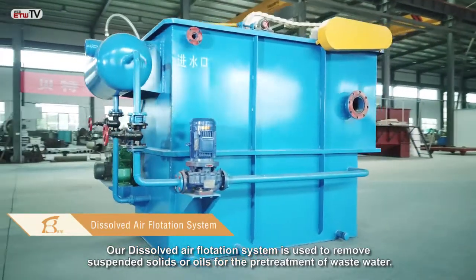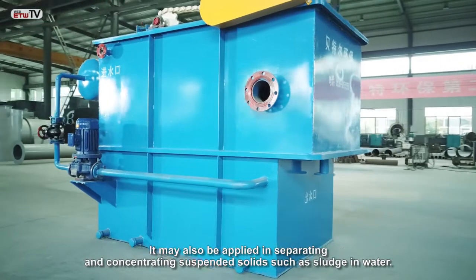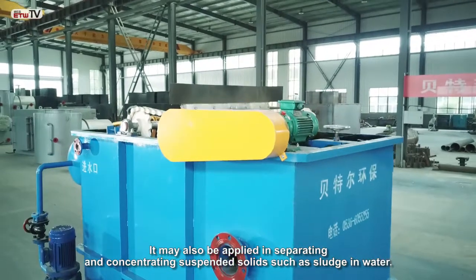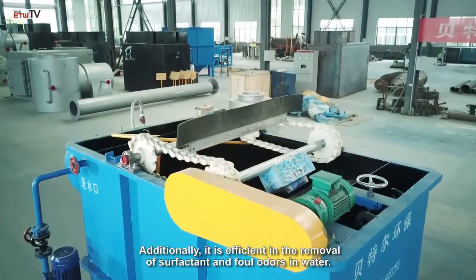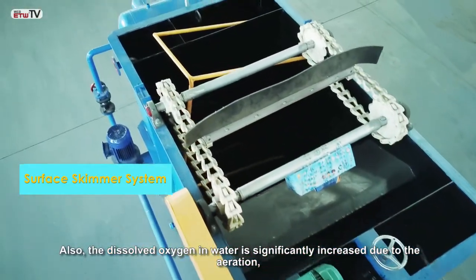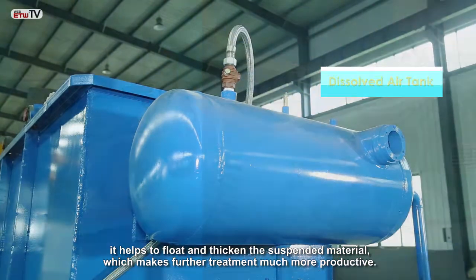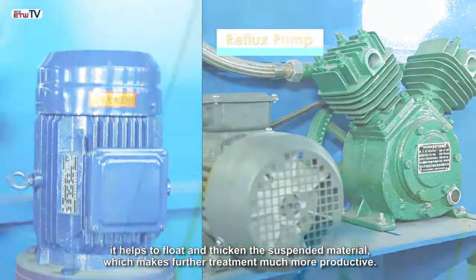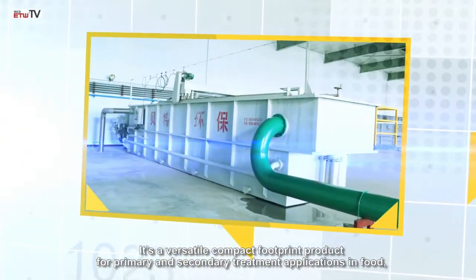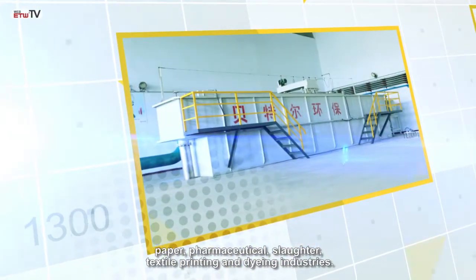Our dissolved air flotation system is used to remove suspended solids or oils for the pretreatment of wastewater. It may also be applied in separating and concentrating suspended solids, such as sludge, in water. Additionally, it is efficient in the removal of surfactant and foul odors in water. Also, the dissolved oxygen in water is significantly increased due to the aeration. It helps to float and thicken the suspended material, which makes further treatment much more productive. It's a versatile, compact footprint product for primary and secondary treatment applications in food, paper, pharmaceutical, slaughter, textile printing, and dyeing industries.